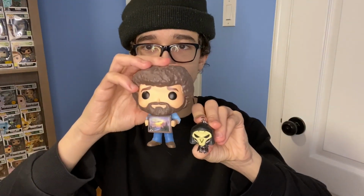This was actually a part of my collection, and since I had like 30 different Pops, this one I actually used to use on my backpack, so that's why this thing is broken. Alright, so here is Reaper. It's really, really small, as you can see in my hand. Here's a comparison of it to a normal Pop. You can see it's a lot smaller than a normal Pop.